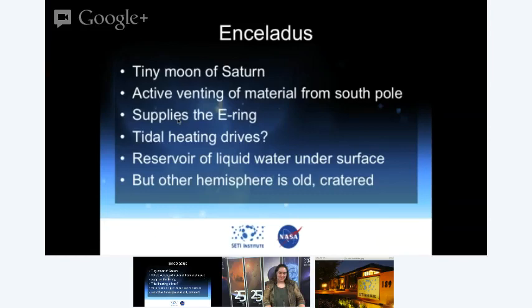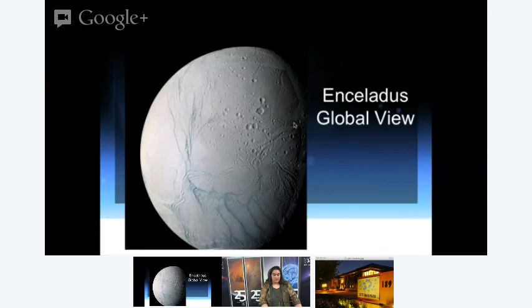Right, so there's other places in the solar system that do have geologic activity going on. We have Enceladus. It's this tiny moon of Saturn. It has active venting of material. So here's Enceladus. The northern hemisphere is kind of old and cratered looking, but you get down toward the south and you have these weird smooth features that were called the tiger stripes in the first observations of this. And when we looked at it more closely, there's plumes.